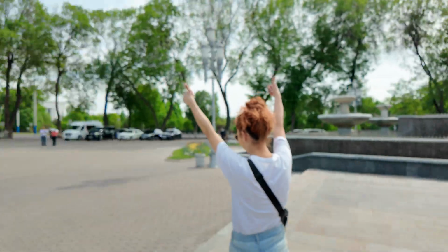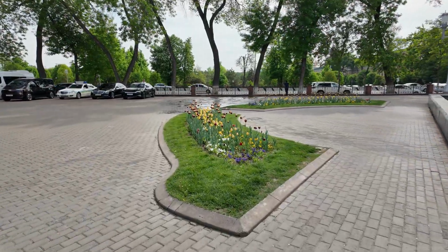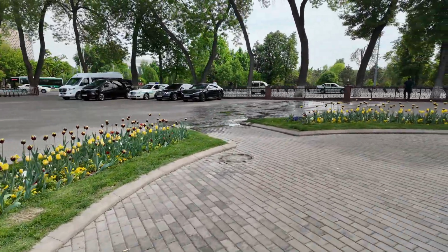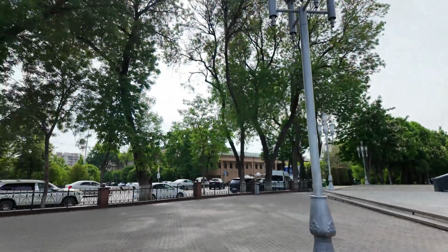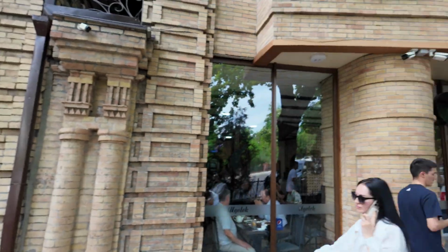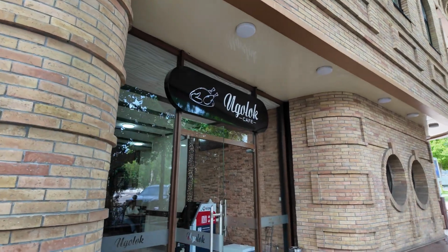Now we go to the Amir Timur Square. Yay! Here we have some beautiful tulips. Nice here. So we just got an ice cream, and Gulya told me that this is a famous restaurant from the Soviet time, a chicken restaurant. The ice cream was nice. It's very, very hot because it's like 32 degrees here.